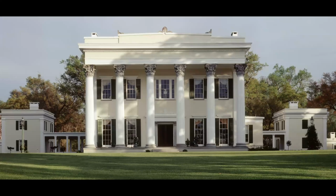So how did a pair of 22-year-olds end up with a house that's considered to be the greatest example of Greek Revival residential architecture in the United States? They had the means to spare no expense and the best architects, builders, and materials available.